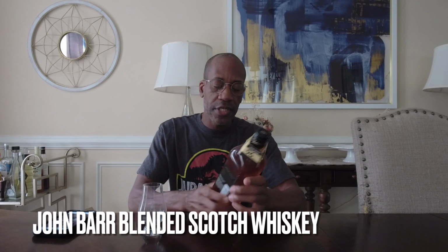I'm having John Barr Blended Scotch Whiskey, which comes to you from the John Barr Whiskey Company. This is named for one of the great whiskey men of modern history. John Barr Reserve Blend marries single malt and grain whiskies from the Speyside and Highland regions. This harmonious blend is smooth, elegant, and refined, like its namesake, who introduced the world to a richer style of Scotch whiskey. It is tradition moved forward.